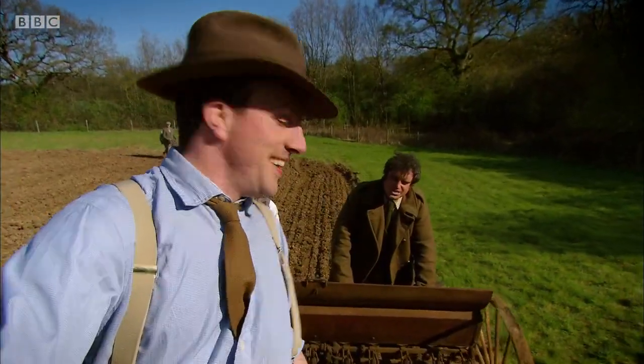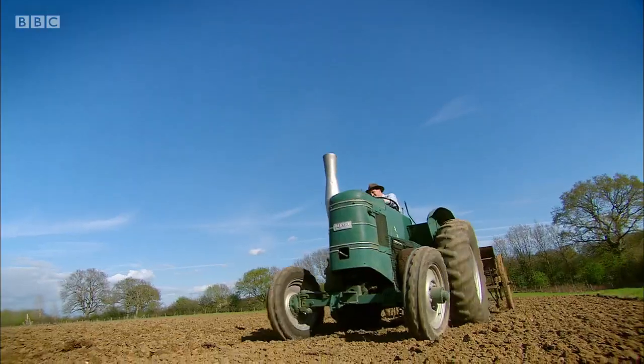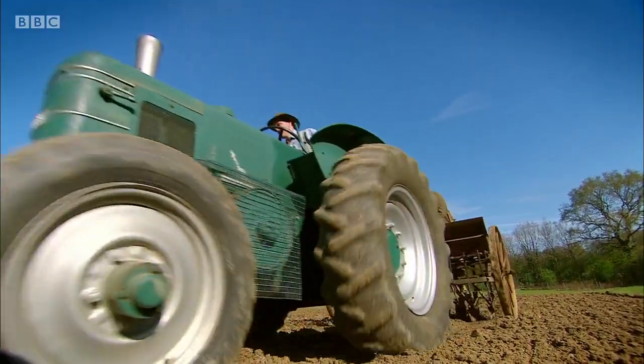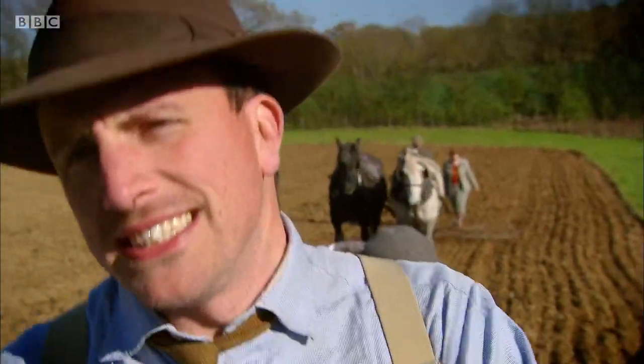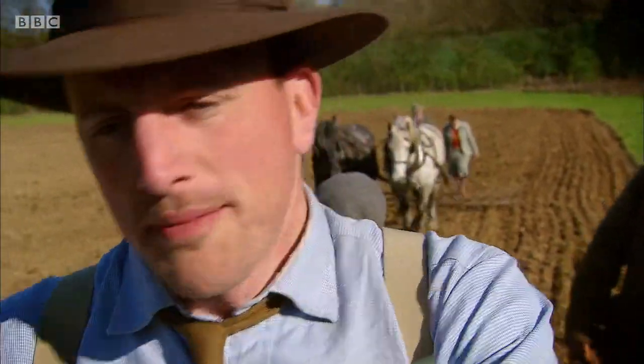Nice to see the horses out working. It is. I am an absolute bag of bones. I'd give my hind teeth to be behind those two horses.